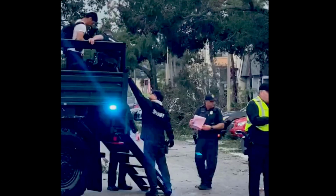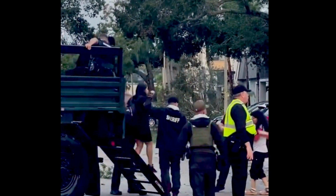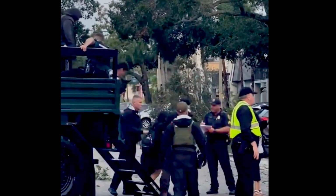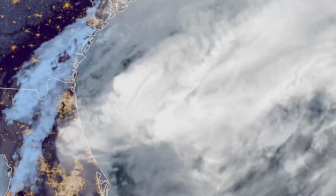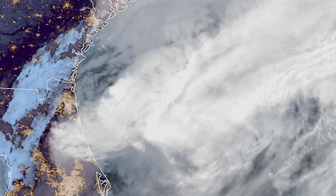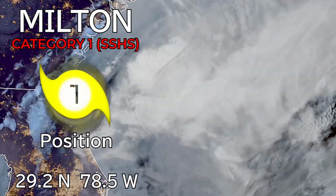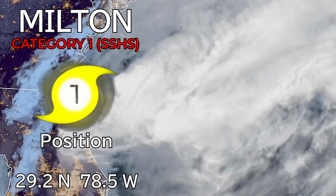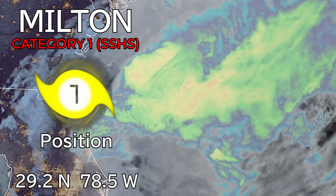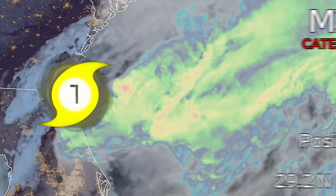Power outages numbering over 3 million in Florida right now as the recovery begins. This pictured from the Tampa area early this morning. Well, taking a look at the storm right now, it is leaving the coast of Florida. It left just south of Cape Canaveral, I think it was in the end, and it is now a Category 1. It is well on its way to becoming an extratropical cyclone, 29.2 degrees north, 78.5 west.